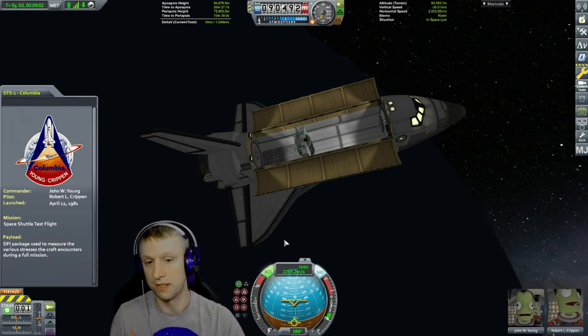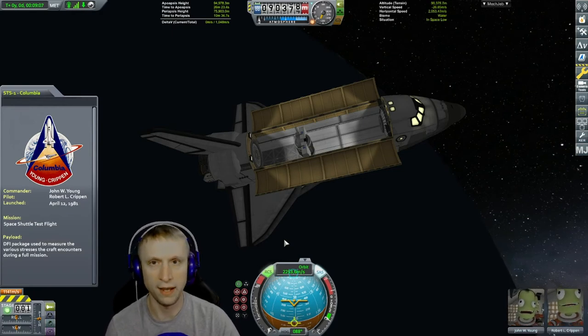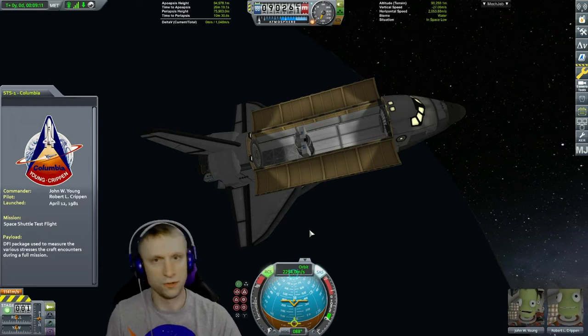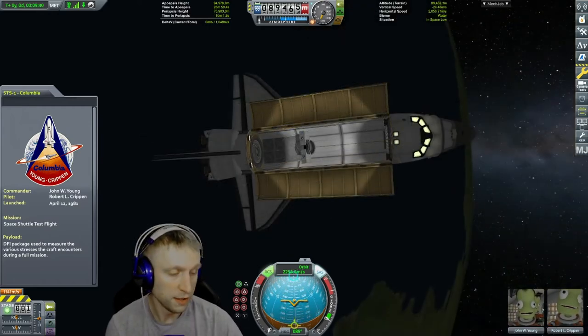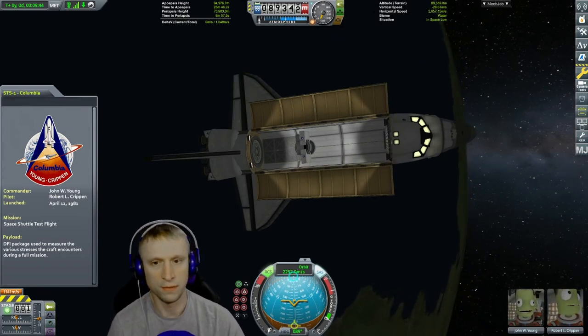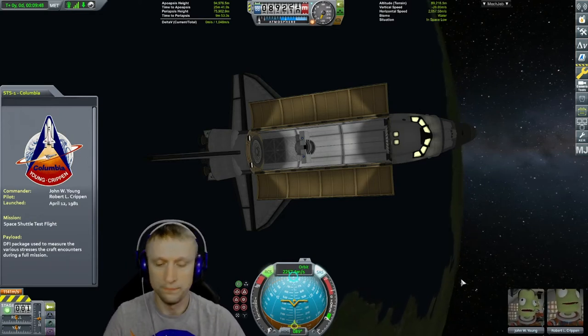But it was just meant to measure stress levels on the orbiter during ascent, orbit, and re-entry and landing. It measured a couple other things, like temperatures and all that kind of stuff. They wanted as much data as they could get. Other than that, that's kind of all they did. They had a bunch of other flight test objectives, 113 in total. All of them they completed without a problem.